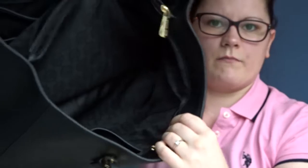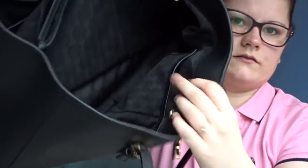This one also has just the MK logo on the lining, instead of actually written Michael Kors, I don't know if you can see. And then in the big compartment at the front, it's just got 2 little pockets there as well. So yeah, really like this bag.